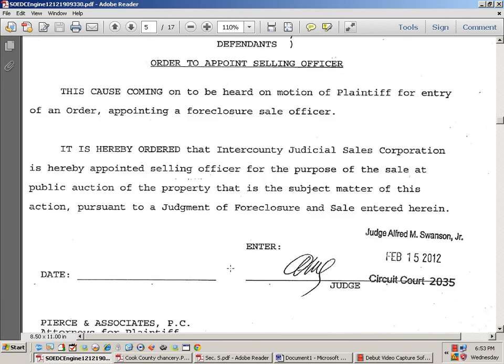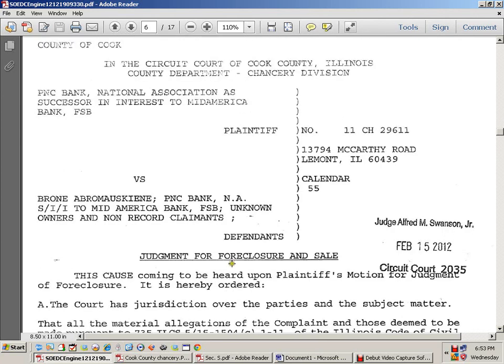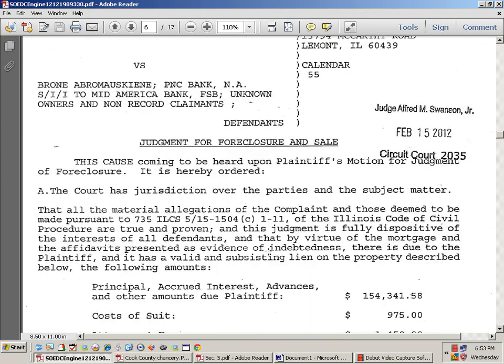But again, all of these things are being written by the plaintiff's attorney. The judge is just sealing it, right? So they put in their own order. And this is the 15th also, so judgment for foreclosure and sale. This cause coming to be heard upon plaintiff's motion. Okay, the court has jurisdiction over the parties and the subject matter, that all material allegations of the complaint and those deemed to be made pursuant to another law of the Illinois Code of Civil Procedure are true and proven, and this judgment is fully dispositive of the interest of all defendants.